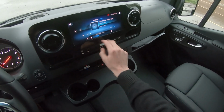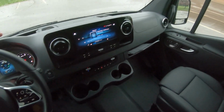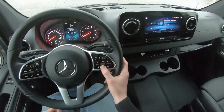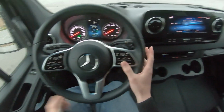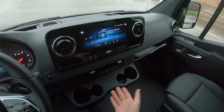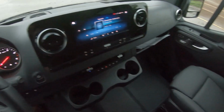It's kind of weird they didn't go with a scroller, but maybe they thought it'd be easier with gloves on or something if you had a knob there. And then you can control volume right here as well, which is a scroller. Standard Mercedes fare. Still feels really good. It's just like we're sitting in an E-Class or something. And then to control tracks, like you saw there, I can either slide back and forth. You can tap these buttons here.